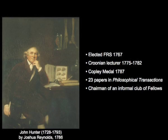So this is John Hunter's career as a Fellow of the Royal Society, elected in 1767, and his certificate noted his skills in anatomy as one of the reasons for his election. He went on to become the Croonian lecturer between 1775 and 1782, the first surgeon to be invited to give the Croonian lectures, which had been started in 1738. John Hunter received the Copley Medal of the Society in 1787, a year in which he published 3 papers in the Philosophical Transactions. In total, he published 23 papers in the Phil Trans.